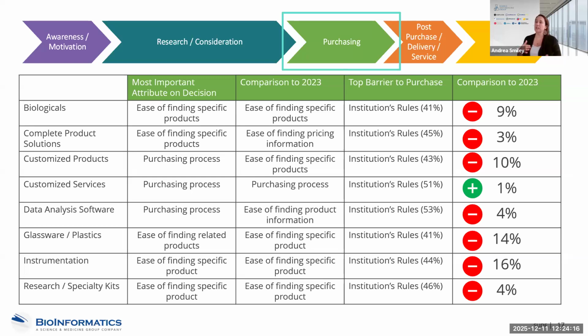The second most important attribute that also came up was the purchasing process. So is it a single step? Do I just have to call somebody? Do I just have to click it and add it to the basket? Or do I have to talk to somebody and then talk to somebody again and then negotiate things? So simplifying the purchasing process would definitely help here.